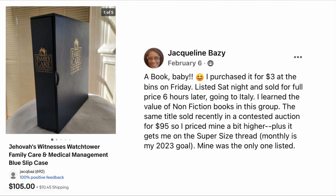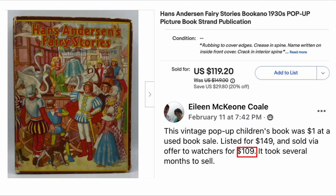$105, and she paid $3. Next is Eileen, the book lady. She said, this vintage pop-up children's book was $1 at a used book sale. Listed for $149 and sold via offer to watchers for $109. It took several months to sell. The book is Hans Andersen's Fairy Stories 1930s pop-up book.